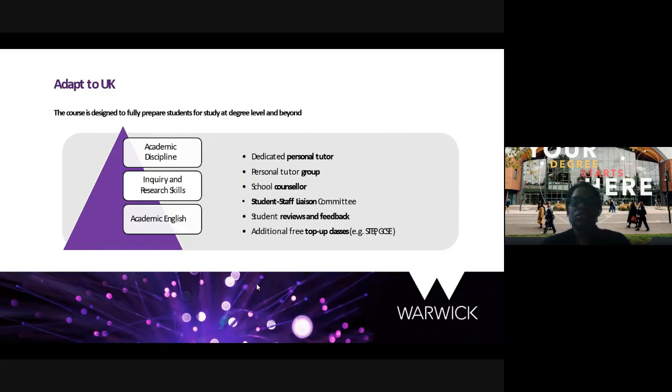Then we have a student staff liaison committee who meet every term. Each stream will nominate a student to be the spokesperson. They meet with the academic staff, they discuss the course and the content, and where possible, we try and make changes to the program based on student feedback, in real time. So if you have an issue in term 1, in term 2 we try and resolve that issue so that the program runs smoothly. We try not to do it at the end of the year. We try and do it each term, as we know how important it is for students.